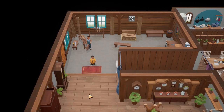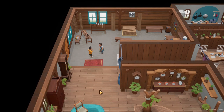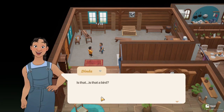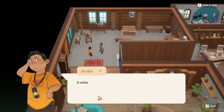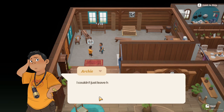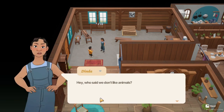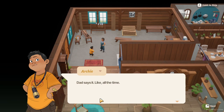One minute. What is this? Chirp, chirp. Is that a bird? A white-breasted wood wren. I found him lying in the woods a couple days ago, Mom. I think his wing is broken. This is what you've been... I couldn't just leave him there, Mom. I couldn't. He would have died. And I know you and Dad don't like animals, so I didn't want to... Hey, who said we don't like animals? Dad says it, like, all the time.